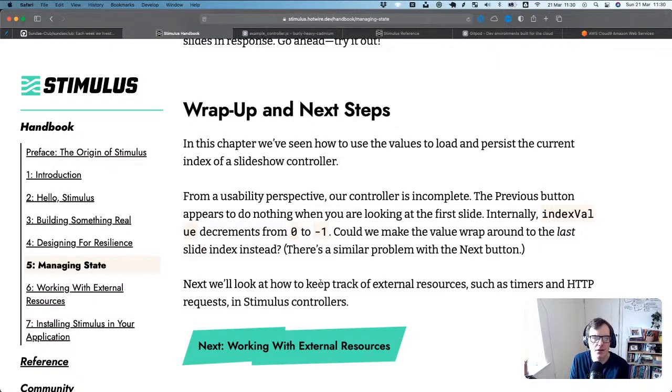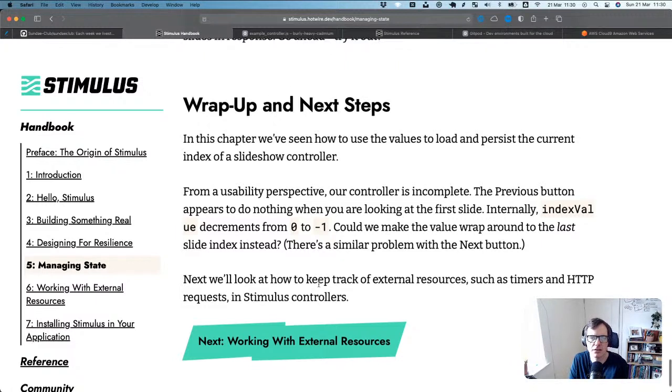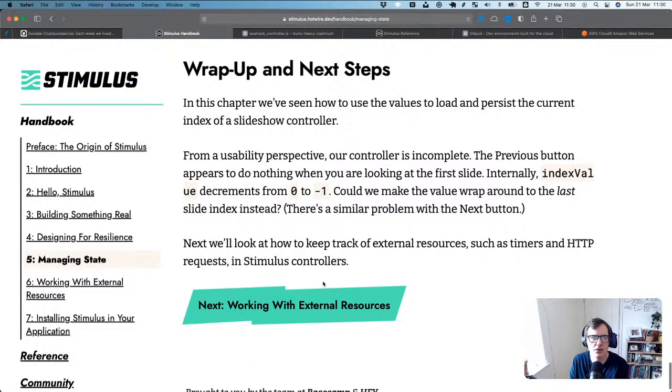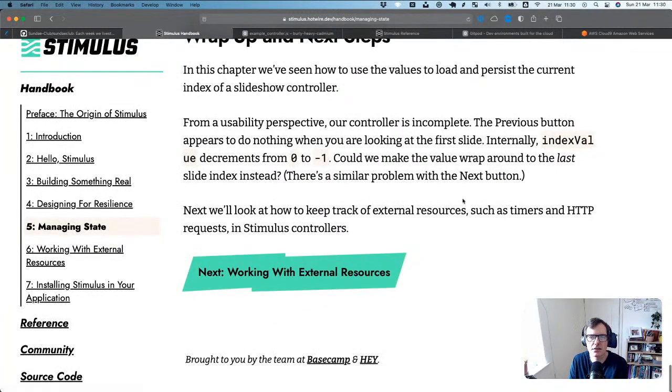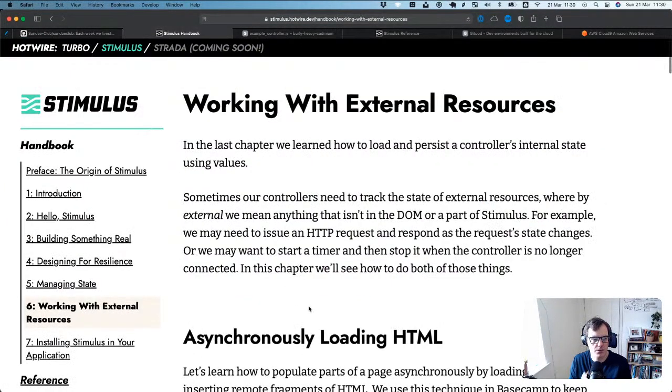Okay. In this chapter, we've seen how to use values to load and persist the current index of a slideshow controller. From a usability perspective, our controller is incomplete. The previous button appears to do nothing when you're looking at the first slide. Internally, index.value decrements from 0 to -1. Could we make the value wrap around to the last slide index instead? Next, we'll look at how to keep track of external resources such as timers and HTTP requests. Oh, okay. So I'm interested in the HTTP requests one.